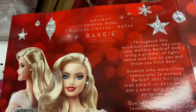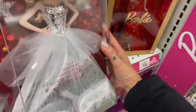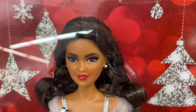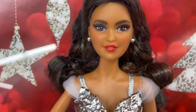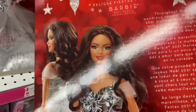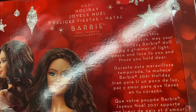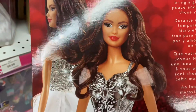Now with Holiday Barbie, I'm going to show you another doll here, which is part of the holiday series. This is a 2021. I've never seen this one. I want to look at her and her makeup. So these are specifically your 2021. It's 2021 throughout this wondrous season. May your health, Barbie, bring glimmer of light. Peace and love to you all and all those ones. Beautiful.